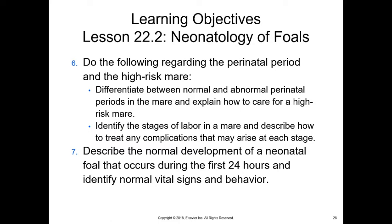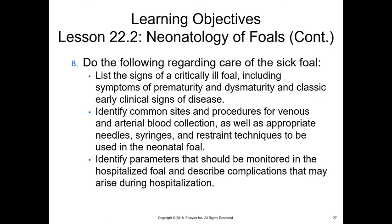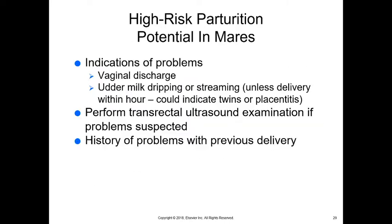Okay, we're going to talk about foals as well. And again, there's a bunch of learning objectives that I'd like you to go through so you understand what we're trying to get at when we're talking about the difference between this. And why am I talking about foals when I'm talking about small animals? Well, equine horses are companion animals as well, and foals tend to have more neonatal problems than other farm animals.